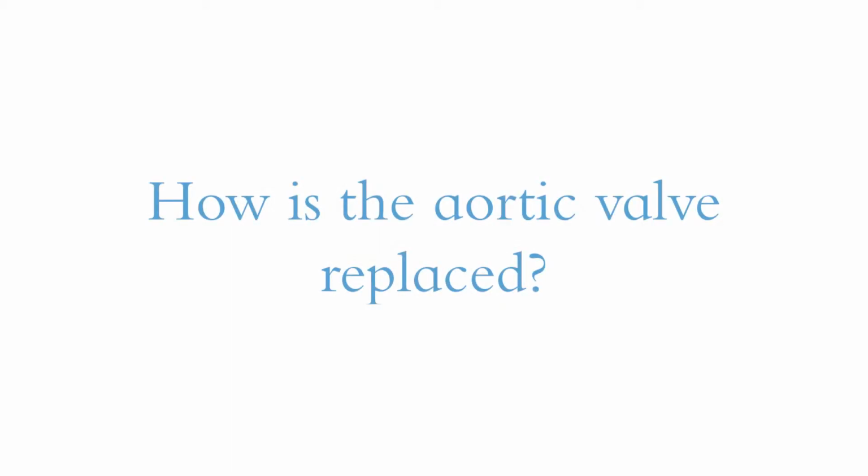In the old days, what we would do is divide the breastbone, put the patient on a heart-lung machine, open the aorta, and remove the old valve and put a new valve in. Nowadays, we can replace an aortic valve surgically through a minimal incision. We can either make a trapdoor incision in the upper sternum, or we can go between the ribs on the right side, and we can access the valve in that way and replace the valve.